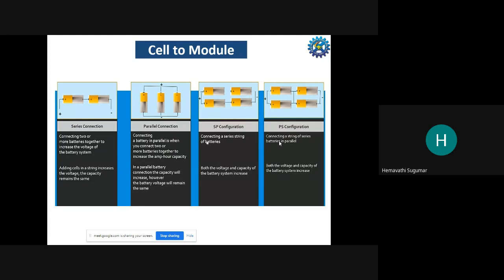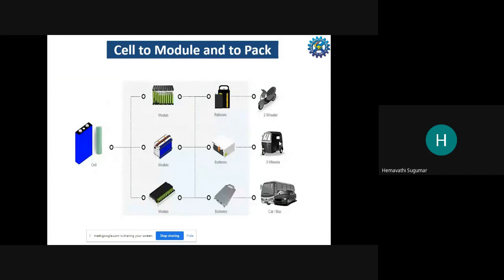Okay, and next we see about the cell to module and to pack. So first level, how we are connecting the cells into the next level is the module. Okay, so here you are connecting all the cells. Then interfacing the BMS, and the next stage is packaging, which is called a pack, and we keep it in a particular application. So this is the step by step stage.